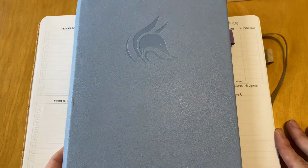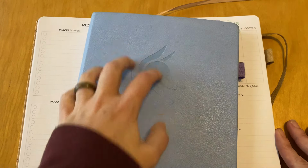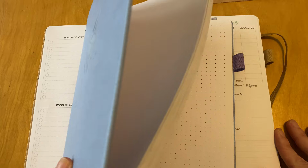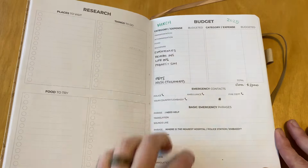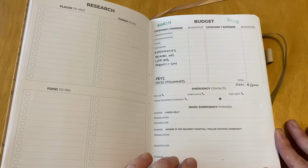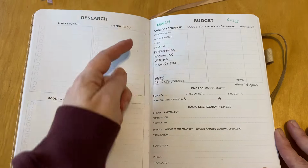So I'm going to start this in March, our actual budget, because I'm going to tear out, this is very complicated this time, okay? I'm going to tear out the February budgets in here to take with me and not take this whole big book because I'm limited on what I can carry. And then March, I'm going to officially start our actual travel budget because February is so complicated.